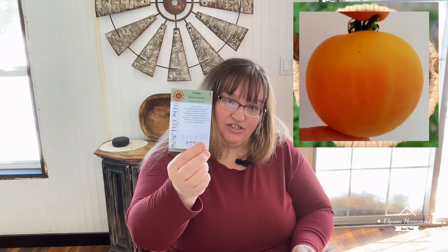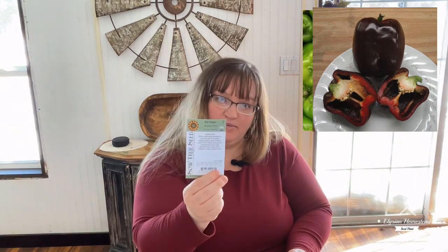So that sounded interesting. Purple calabash tomato. Garden peach. I love the peach tomatoes. And nightcap cherry tomato. We also have Anaheim chili pepper, chocolate cake pepper, and Chinese 5-color pepper. I haven't grown these before, but I've always wanted to. So this year, when I was putting this order in, I was like, let's do it. Their seeds are reasonable.